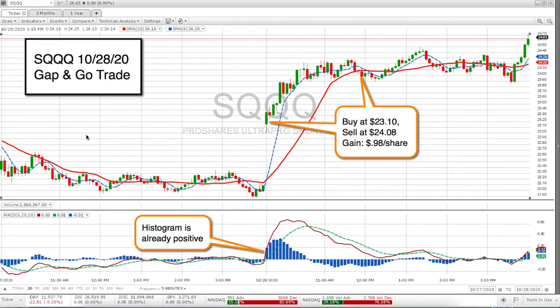Okay, here is the SQQQ, what I call the gap and go trade from the 28th. That was yesterday. And we use the MACD with the slow moving average is 6, the 20, and the histogram is 10. Right off the bat, you can see that the histogram is positive, and we knew that from the futures. I don't show the futures on here. This is just a 2-day look at it.